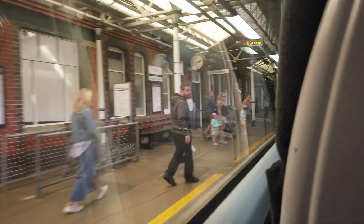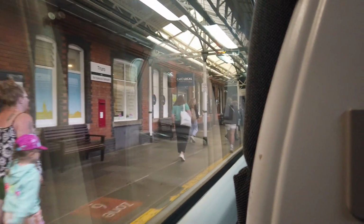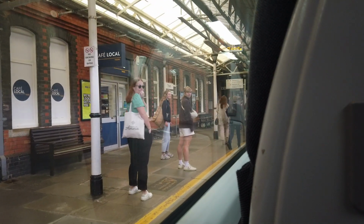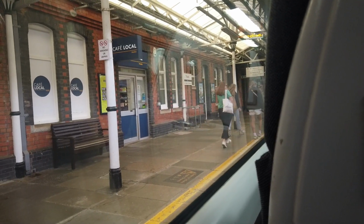And here we are arriving into Truro, a city with a population of about 23,000 people. It's one of the busier and more important stations on the line. It serves as a terminus for the Maritime Line, which is a small branch line serving the town of Falmouth. Most services also have a 1 to 2 minute wait here, which is enough time to go onto the platform and admire the beautiful station building.